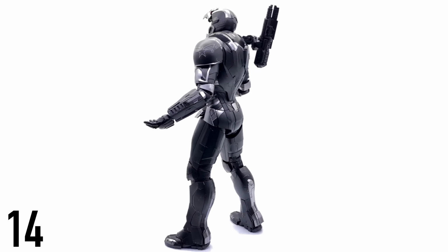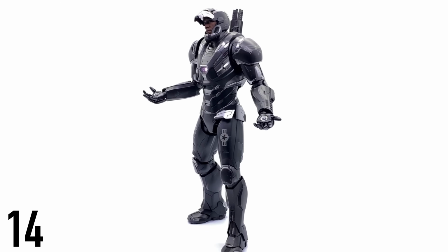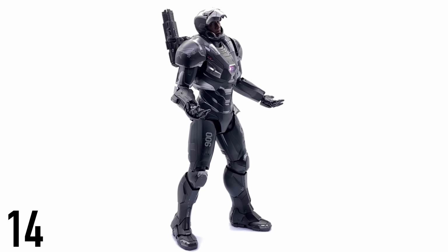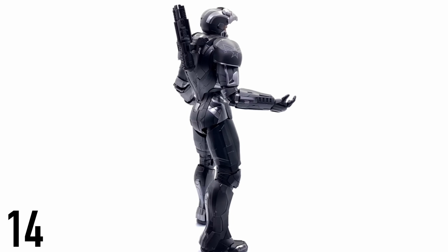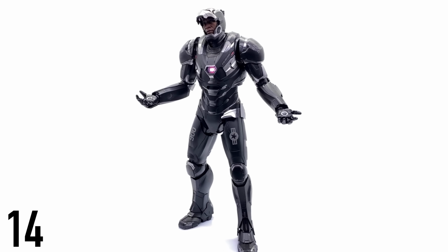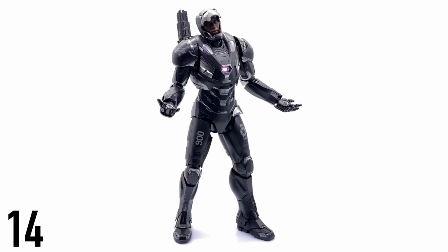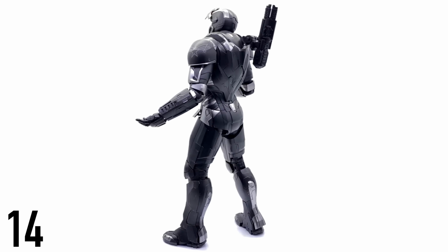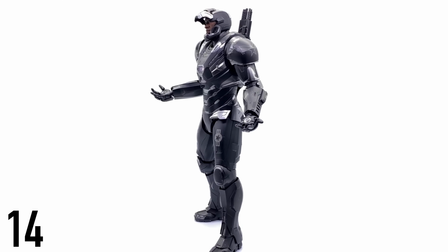Also, it's super well sculpted and entirely newly sculpted, plus the paint applications are fantastic as well. The only reason it wasn't sitting higher on the list is because it doesn't really bring much new to the table. If this had come with a fully unhelmeted Don Cheadle head sculpt, like the one that's coming with the Iron Patriot, then potentially he would have sat a little bit higher.